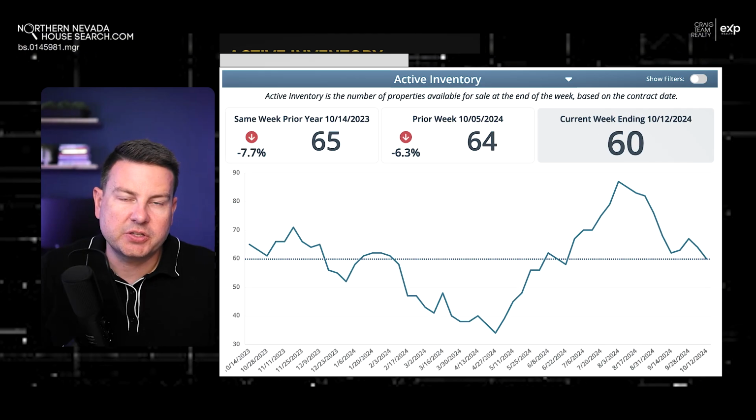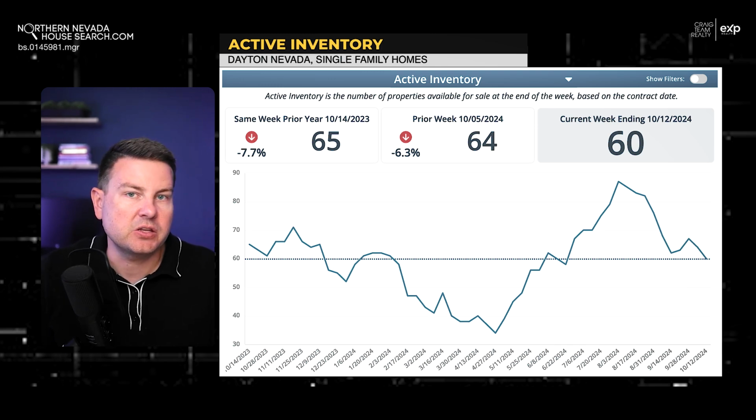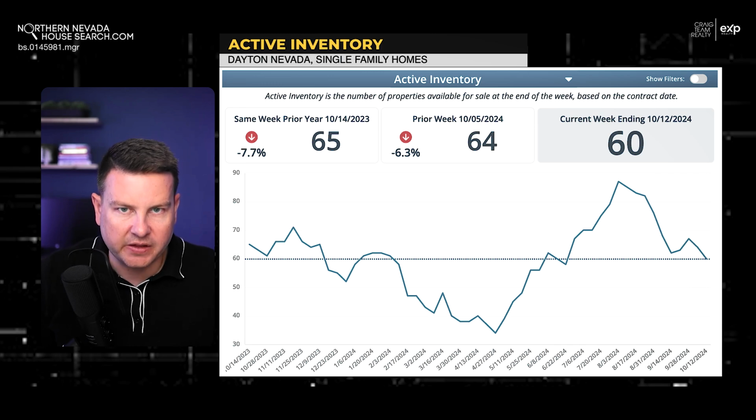Active inventory. So this is where you can see the absorption rate getting faster than new listings hitting the market, because you saw that pending units were steady. But if new listings aren't hitting the marketplace, then that's going to make overall inventory go down. And that's what we're seeing right now. So the peak of inventory, the largest selection of homes, occurred about the end of July, and it has been going down ever since. So this is where that seasonality kicks in.